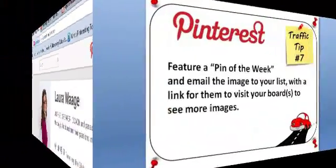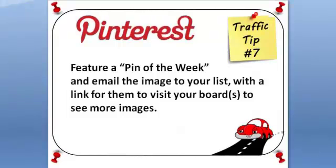Traffic tip number 7 is to feature a pin of the week and email the image of that pin to your list. You also want to make sure that you have a link for them to visit your board so that they can see more images and learn about the different things that you're showcasing on Pinterest.